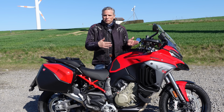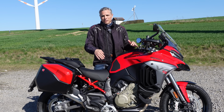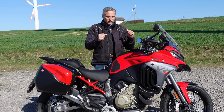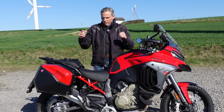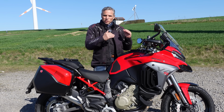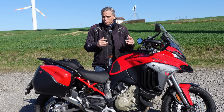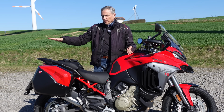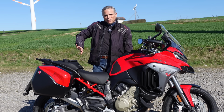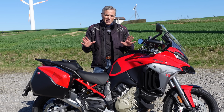What's new? Of course, the Euro 5 Plus motor, new exhaust, lots of tweaks and updates there. Electronics, wow, they really went through and touched every bit of electronics, whether it's the motor electronics, safety electronics, suspension electronics, everything. And the aerodynamics package has really been massaged this year to help with the fuel efficiency. Also, the cases. If this had a top case, they're moved back a little bit to give your beloved passenger a little more room if they need it. Those are the main updates this year.